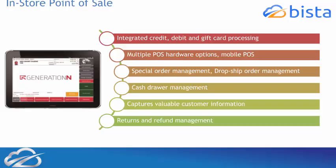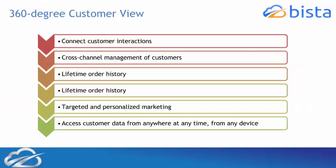That is something we really bank upon. It captures valuable customer information, and of course you can also take care of returns, refunds, and such things from within NetSuite.